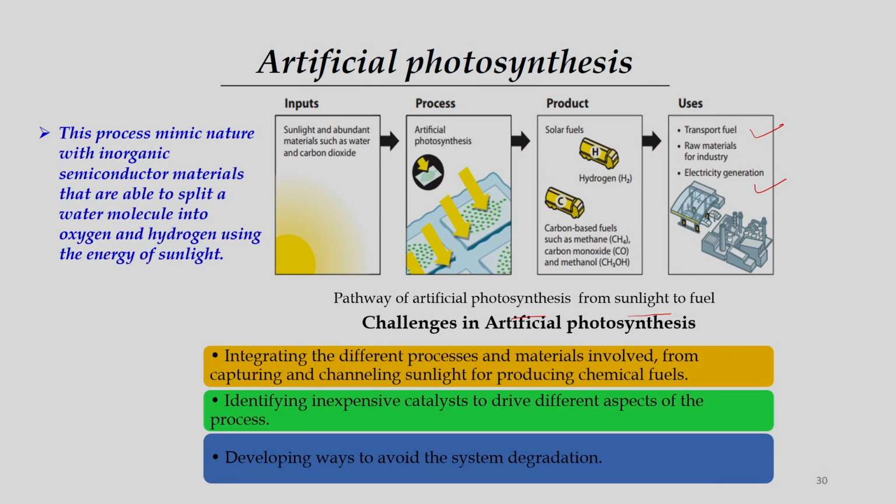So, what are the challenges in artificial photosynthesis? The first challenge is integrating the different processes and materials involved, from capturing and channeling sunlight to producing chemical fuels. The second challenge is identifying inexpensive catalysts to drive different aspects of the process, and the third challenge is developing ways to avoid system degradation.